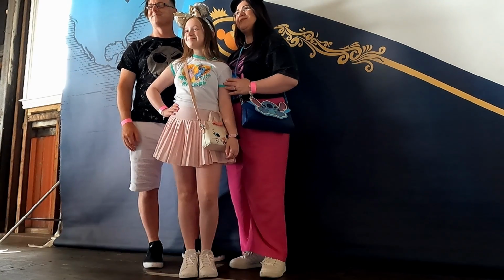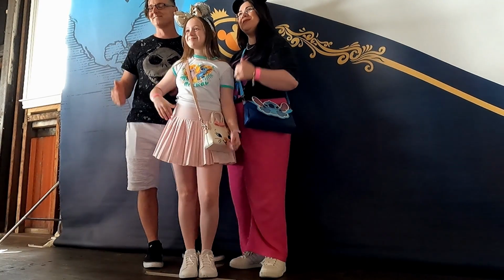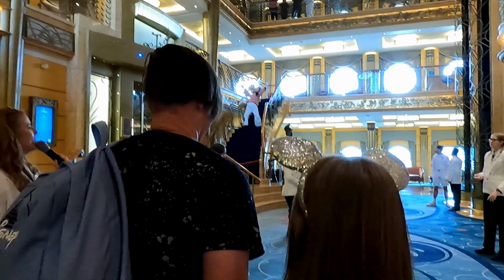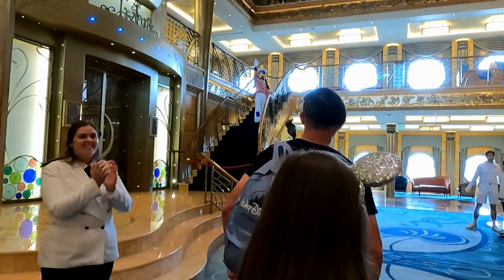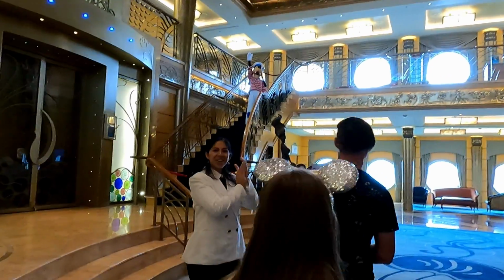Yeah, so once you've gone through borders and security, you end up getting a nice family photo, which is quite nice, and you can pay for that to keep it if you want. Then you head on the ship and they have the lovely announcing that your family is coming on board. Disney Wonder, please welcome aboard the family of three.